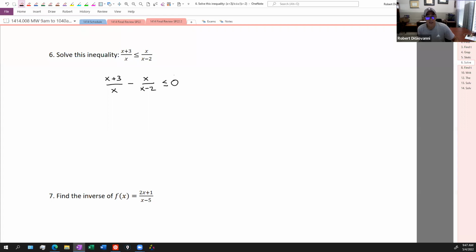The next thing I'm going to do is get a common denominator between the two things on the left, which means I need to multiply this first fraction by x minus 2 on the top and bottom. And then this one I have to multiply by x on the top and bottom. When I FOIL this out, I should get x squared plus 3x minus 2x, so plus x, and then minus 6 over the common denominator, x minus 2 times x, and then minus x squared over x minus 2 times x again. We need this to be less than or equal to 0.